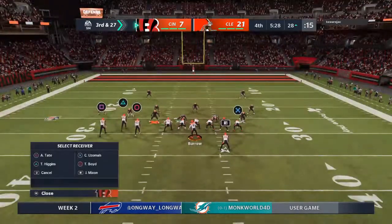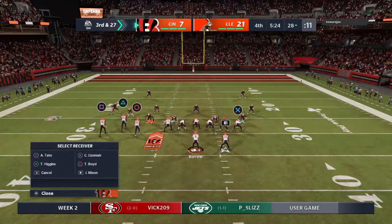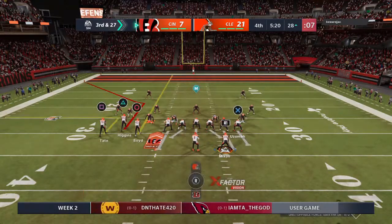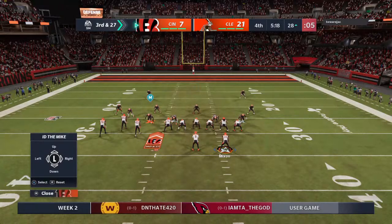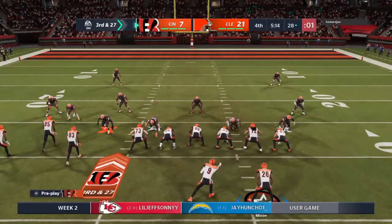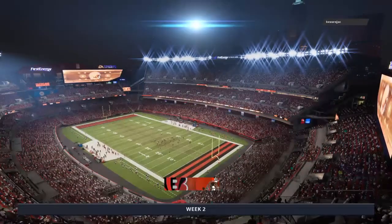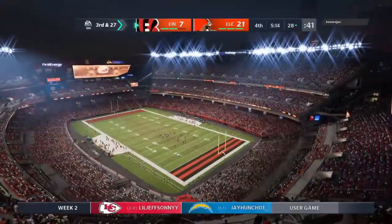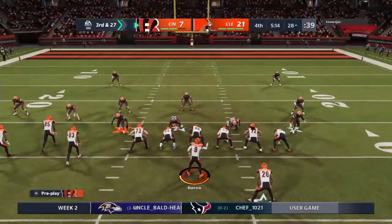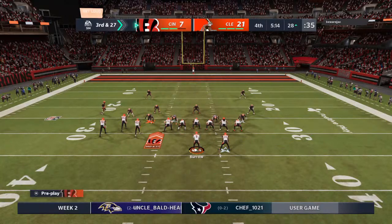Good news, they kept the ball. Bad news, it's 3rd and long. Now the Bengals going to use the first of their timeouts. That'll leave them with 2 remaining. We'll be back after this. So danger averted for the moment, but now here's a 3rd and long.